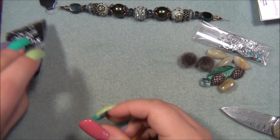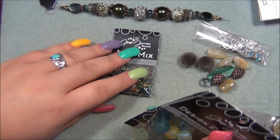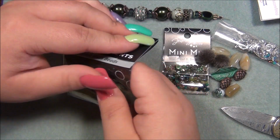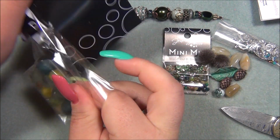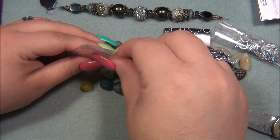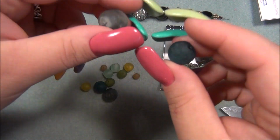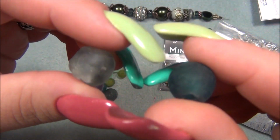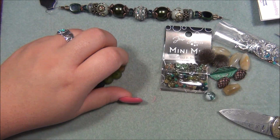Okay, what's this? I think I'll do this one last because those are tiny. Yeah, I'm going to do this one next. Recycled glass. These are so pretty. I would like to see how they make these. So cool.